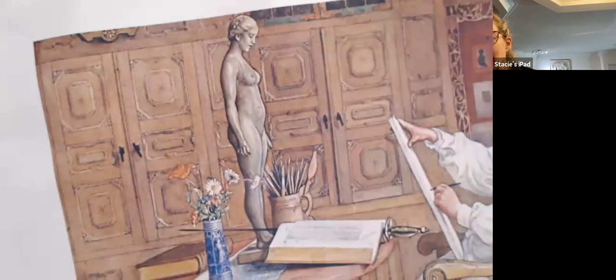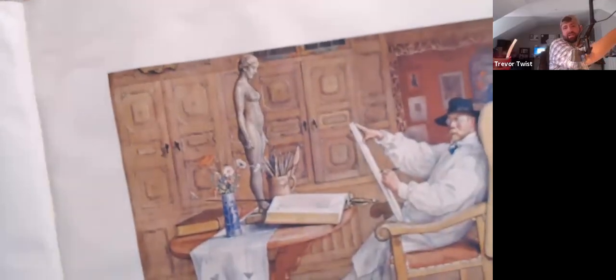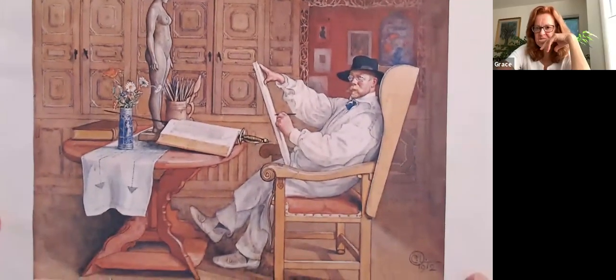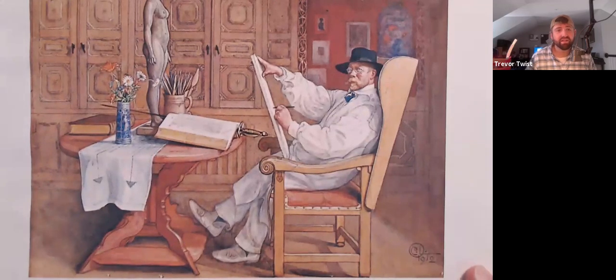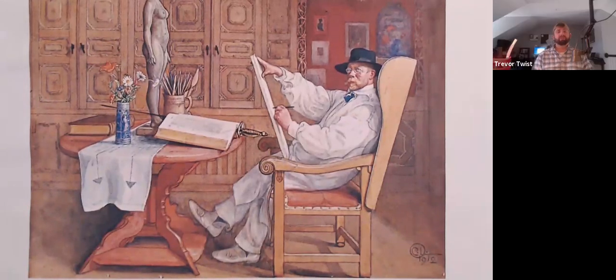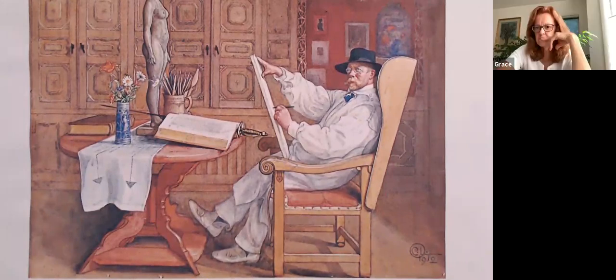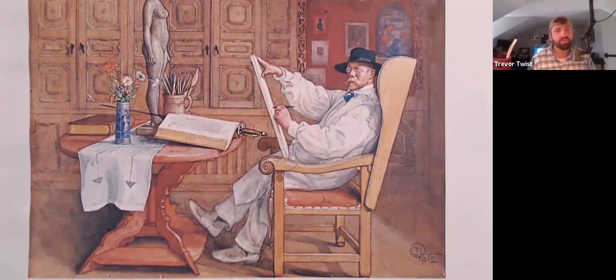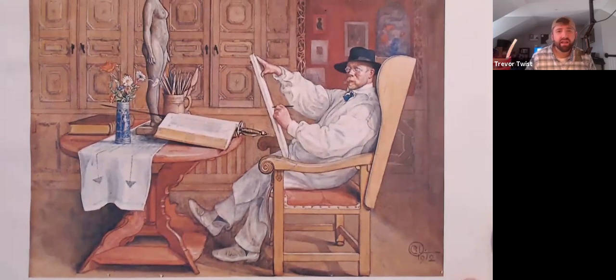There he is. He's left-handed. Because he might have a mirror set up. If this was the mirror, he would be right-handed. Mm-hmm. But he's holding his instrument in his left. I know, but he's drawing the mirror. His reflection.